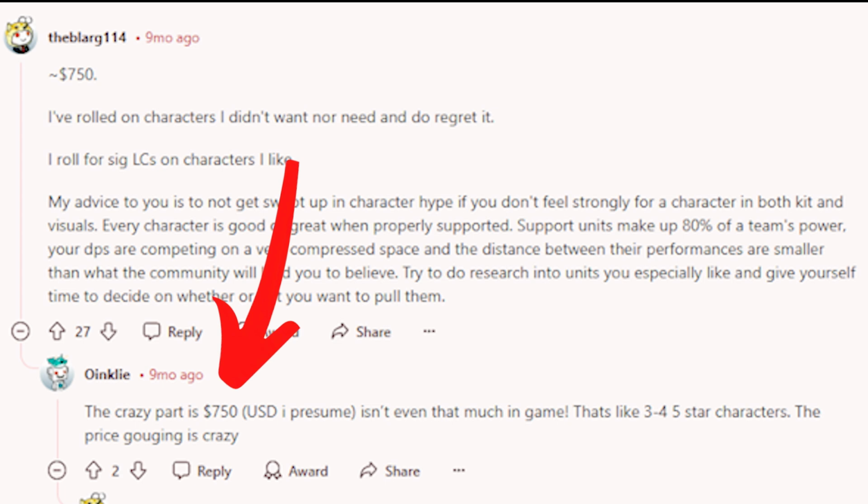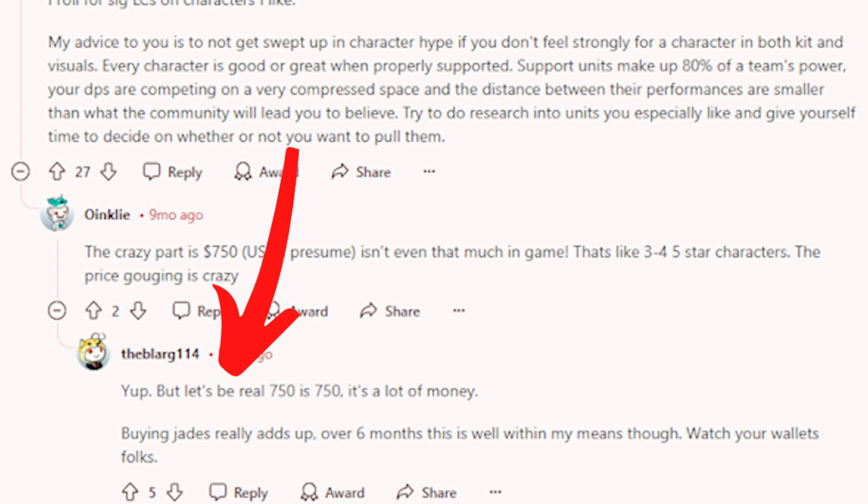The crazy part is $750 US isn't even that much in game. It's like 3 to 4 5-star characters. That price is gouging crazy. Yep, let's be real, $750 is $750. It's a lot of money. Buying Jades adds up. Over 6 months, this is well within my means though.